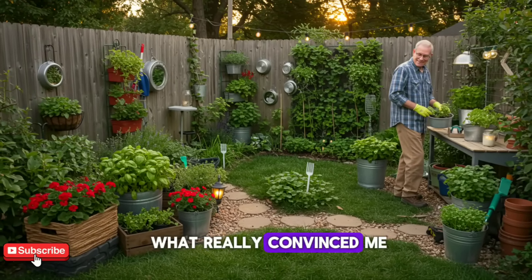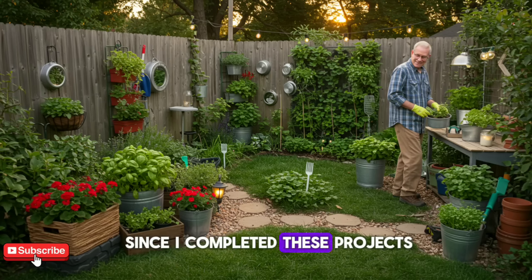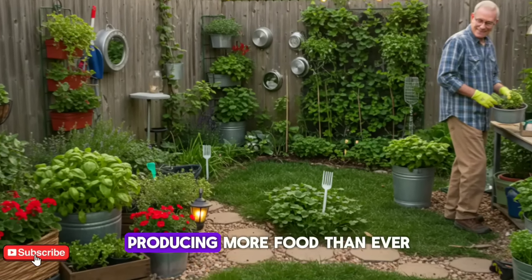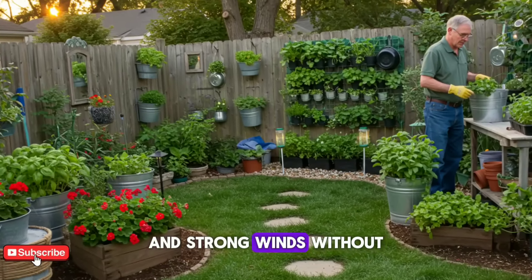But here's what really convinced me these solutions work long-term. It's been 4 months since I completed these projects. The rope-wrapped planters still look brand new. The vertical gardens are producing more food than ever. The lighting system has survived heavy rains and strong winds without any issues.